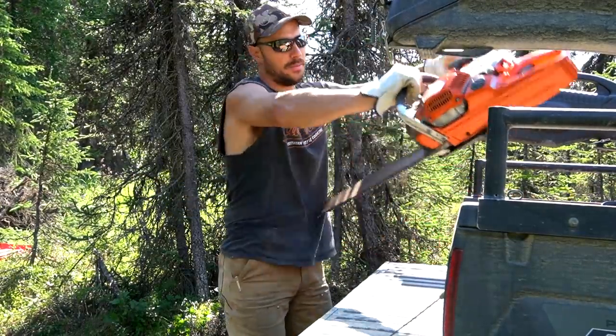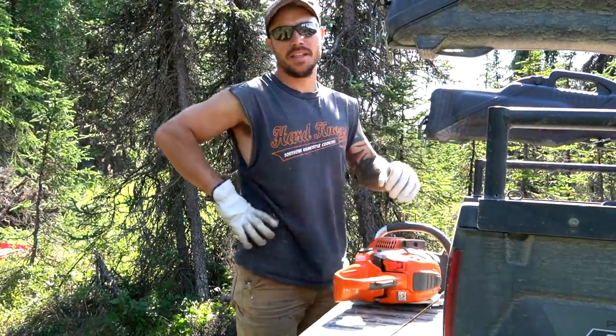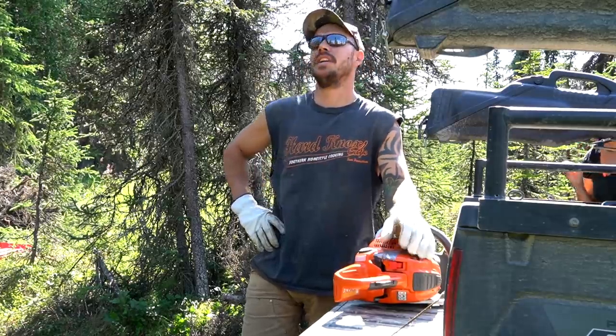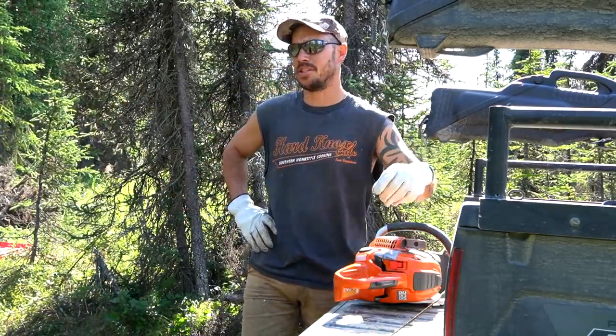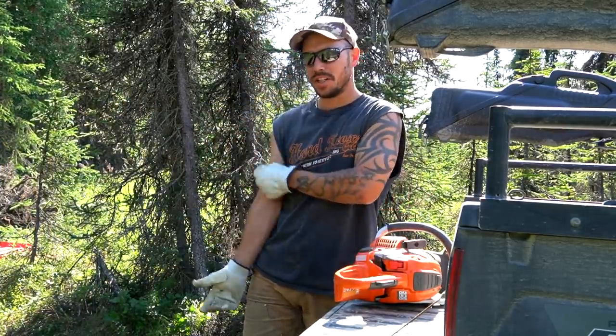Well, we got a hot day up here in Alaska working on getting some logs out of the back of our property. We actually ended up making a little trail through our bog. We don't really like to drive through the bog because it damages it a lot, but we wanted to access these trees, so we made a little trail.